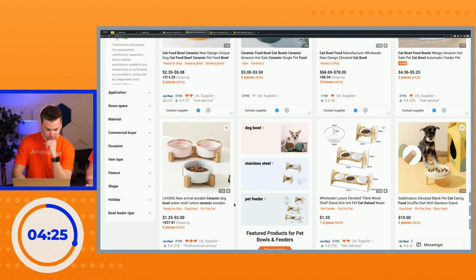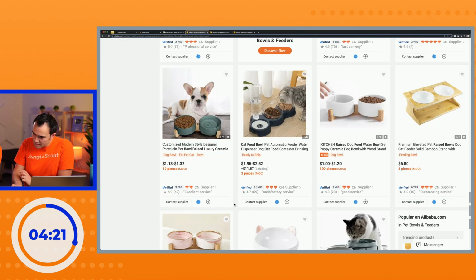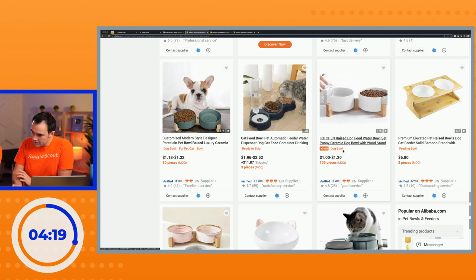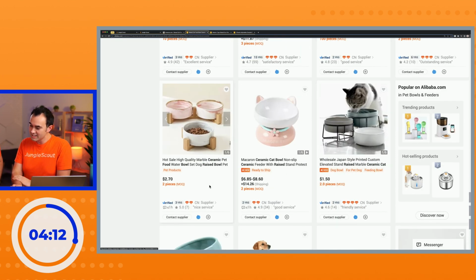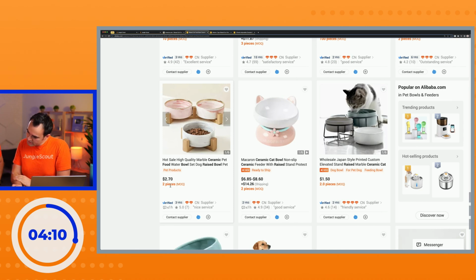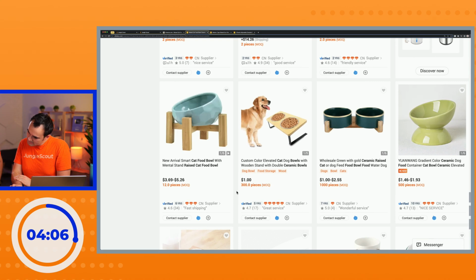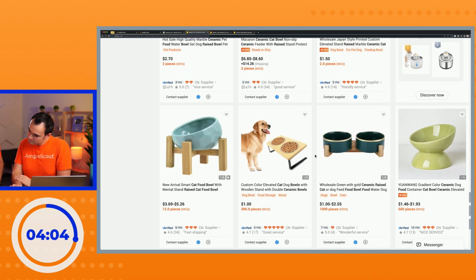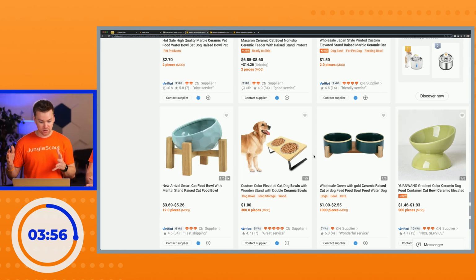Yeah. $3. Okay, and what we're trying to do is gauge the average price here. You often are going to see outliers. You're going to see some prices that are wildly higher and some that seem too cheap to be true. So we're trying to get an idea of the average price. It could be anywhere. I'm seeing as low as $1 and as high as $10. Maybe we plug a bunch of those numbers in, and our range is $5 to even $10, $12.